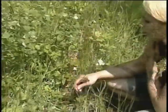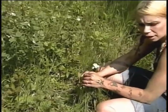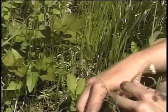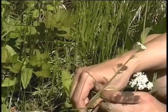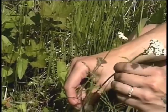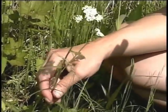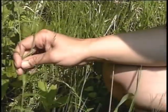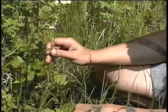It's a good tea. So this is yarrow. If you are allergic to the daisy family, if you get hay fever really bad, you shouldn't use this. But it's a very bitter plant, and it is used for when you have the hot chills, when you have that kind of a flu, where you're hot and sweaty, and this will break a fever. But it's very bitter. Mm-hmm. It's gross, but it works.